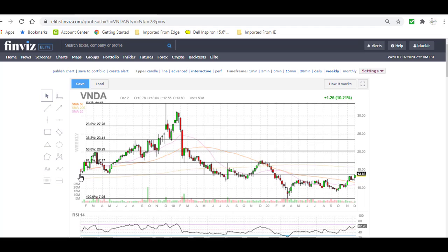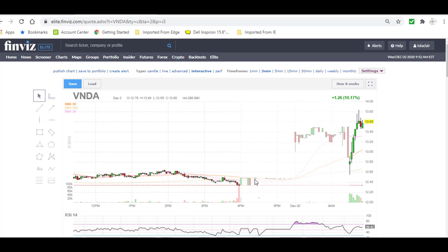Now, if you look here, this area where you see me pointing is a nice support, and some resistance here. So 13:88 was where I thought this thing was going to go if it popped. And this is what happened. Let me go down to the 3-minute.